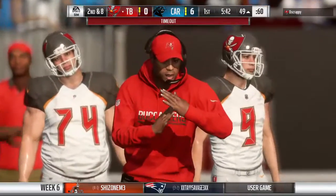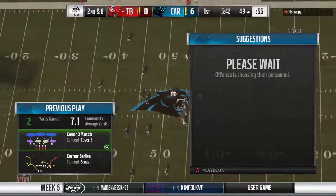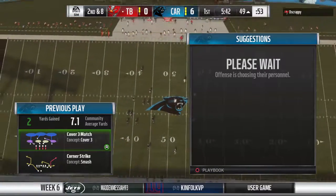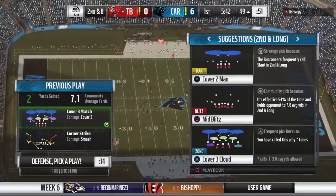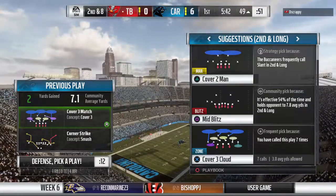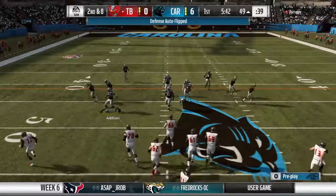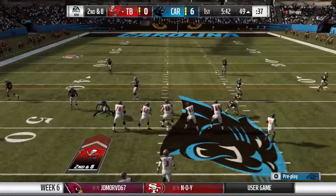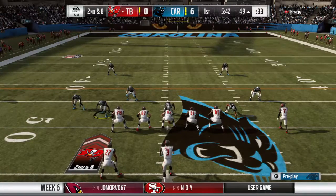Now with the play clock about to expire, we get a whistle and a timeout. They'll have 2 remaining as we step aside here in this first quarter. Let's go now. Ready. White 25.